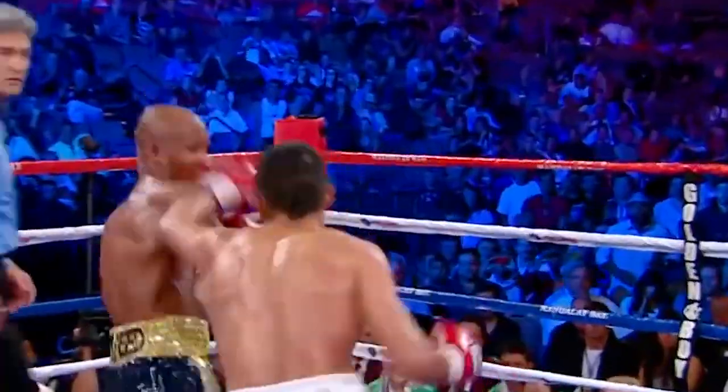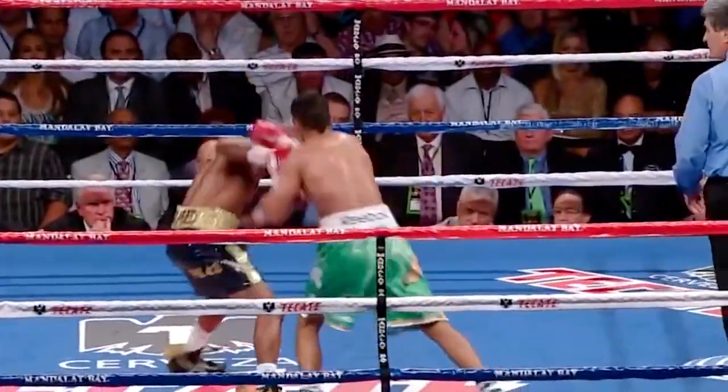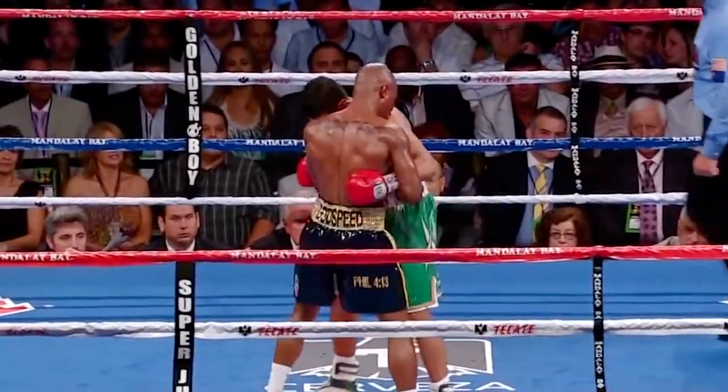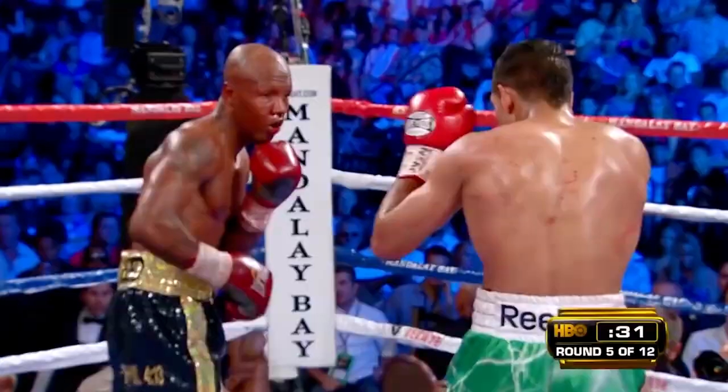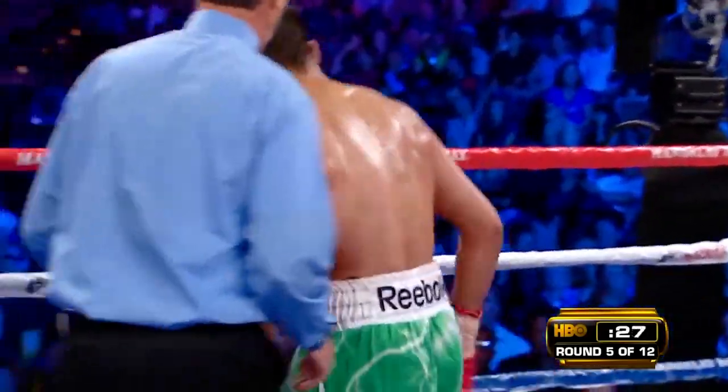Khan knows he landed the left hook well. Now goes to the right. The punch that Pernell Whitaker wants to see him throw. And that's one of his best punches. He's in perfect position to shoot that punch. Plus, that's his favorite punch anyway.